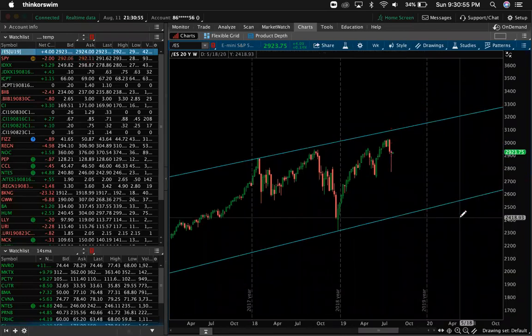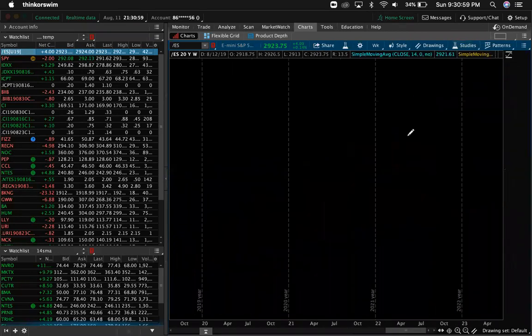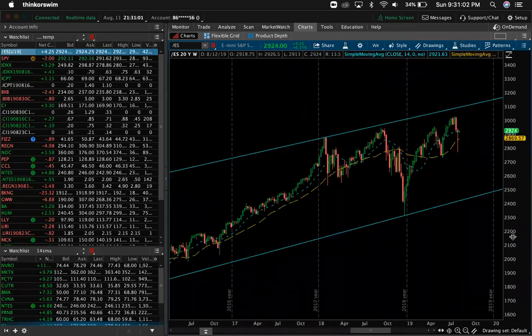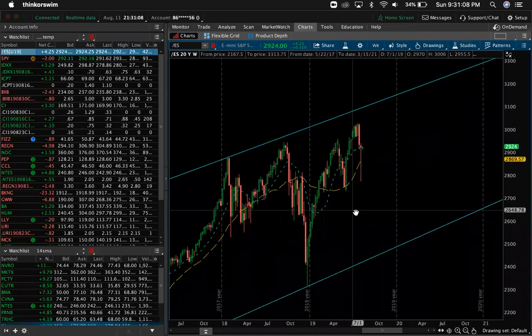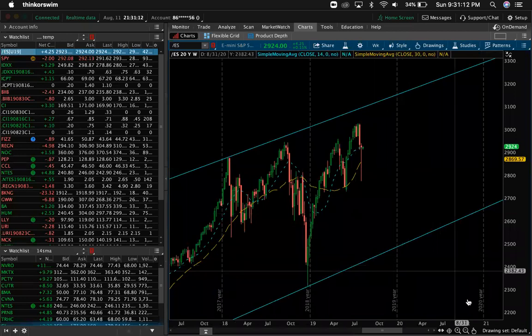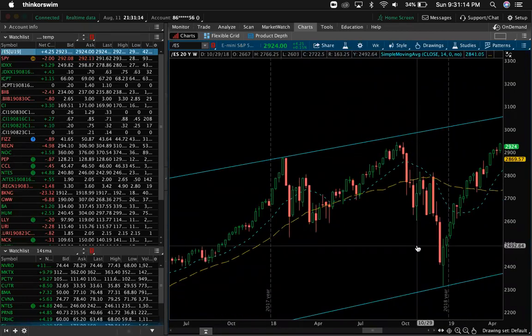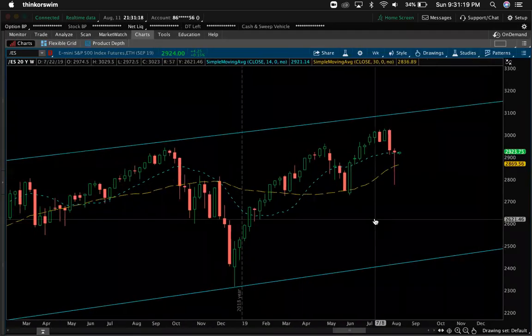All right, so we're looking at ES weekly. Let me add my 14 and 30 SMAs, load those up there. Snapback, perfect. Okay, going into this week, I'm looking for much more of an upside than a downside. We did a nice vacuum last week on the weekly for ESF and SPY, SPX, or whatever you trade.